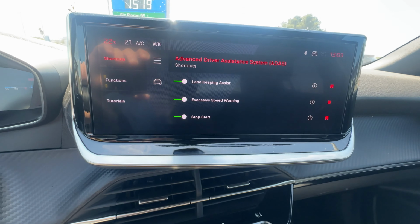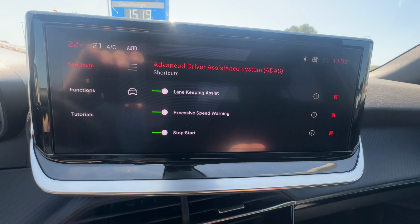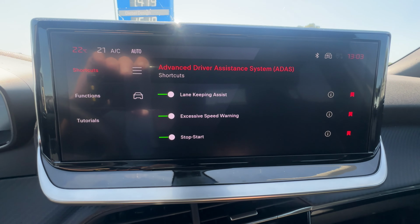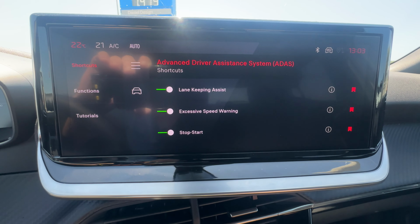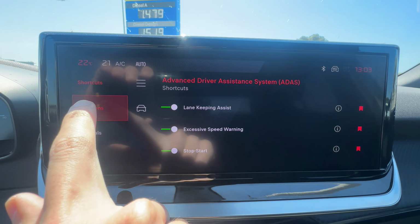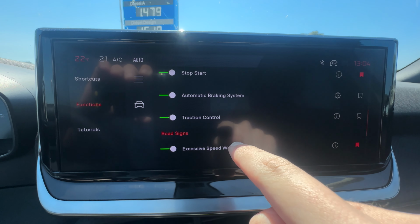Now, the only problem I've had with this car when driving it is there's a lot of advanced driver assistance systems, so ADAS. A lot of it on new cars, so lane keeping assist, excessive speed warning, stop start, all that stuff. Now, these are all shortcuts, but you do have a lot more you can play around with, really, like automatic braking, traction control.